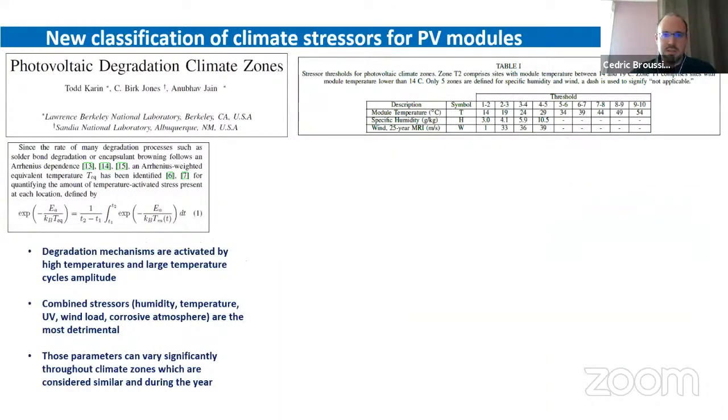So what is, up to now, a homogeneous climate zone as per the Köppen-Geiger classification needs to be looked into in more detail. And that is what the team in the US, Karin, Jones, and Jane in Sandia, has been doing. They've proposed a new photovoltaic degradation climate zone. So I'm mentioning it here, and I will keep the scientific part brief, but I think it's important that all of us have in mind that the climate stressors include not only the temperature, but also the specific humidity and the wind. And I know that Miguel will talk again about the wind afterwards.